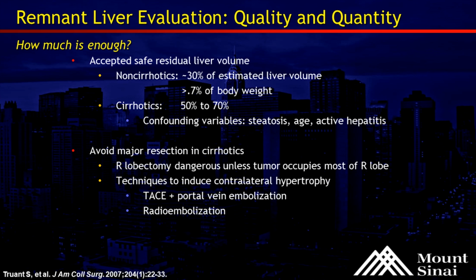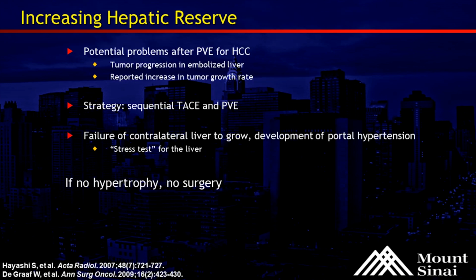I'm not going to go too much into this, but this is where the multidisciplinary aspect comes into play. When we talk about resection in cirrhotics, how much is enough residual liver volume? And so in general, you want to avoid resection in cirrhotics. So how can we increase the hepatic reserve? There has been described sequential chemoembolization plus PVE. Just PVE has really been shown to be only a benefit in metastatic disease and not really in cirrhotic patients with HCC because of the theoretical risk of hyperarterialization of flow to the tumor and progression.